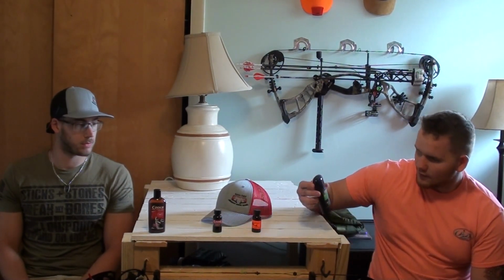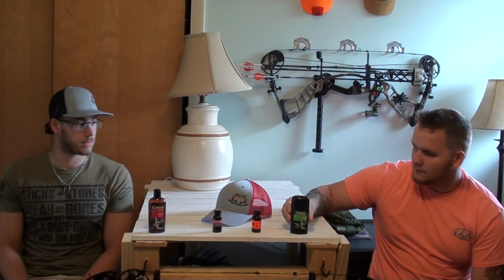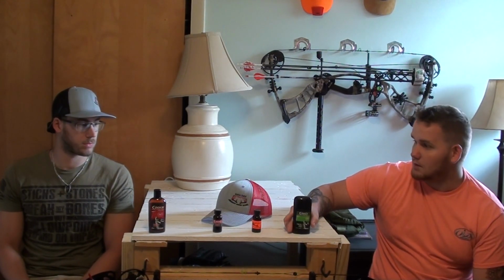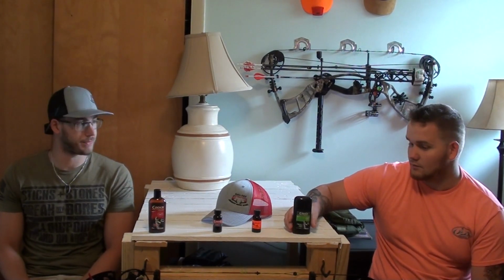Oh, this stuff right here, it's called the Keep 'em Calm scent. Rub it on your boots and near the tree. Like Taylor was saying, last year I actually went out with him and we made mock scrapes, and we've had doe and buck within 20, 30 yards, and they were still hitting them. So I mean, I'm a firm believer in this stuff.